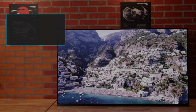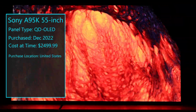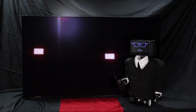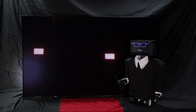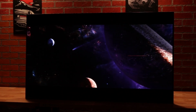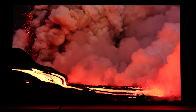Today we'll be reviewing the Sony A95K QD-OLED TV. This TV has gained celebrity status since its release in the summer of 2022, winning awards and praises from TV calibrators, reviewers, retailers, and enthusiasts. The reason for the A95K's fandom comes from its new quantum dot OLED panel, which combines the pure blacks of OLED technology with the rich, wide color gamut provided by quantum dots. This provides an awesome picture with high contrast and bright, vibrant colors.